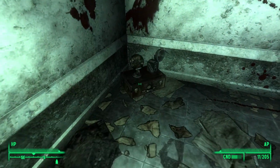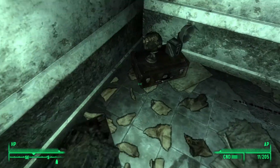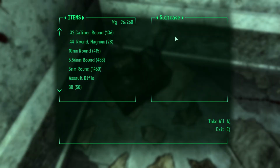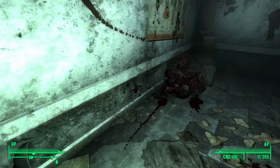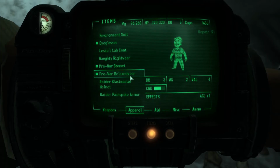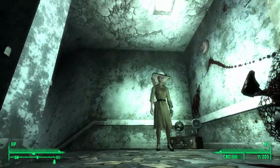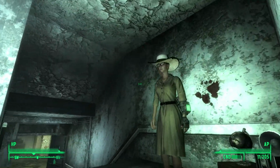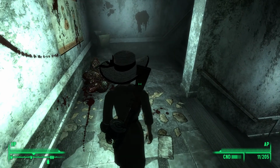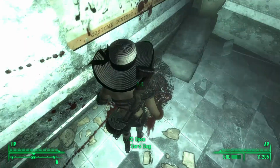Uh-oh. So there's a gore bag, so there's going to be a lot more mutants in here. Pre-war relaxed wear. Ooh, that's a new one. Hey, let's see what that looks like real quick, just for funsies. Pre-war relaxed wear. Oh, it goes really well with my bonnet. I look like a total 50s mom, like I'm gonna go make some pancakes and make sure my husband has orange juice. I don't know.